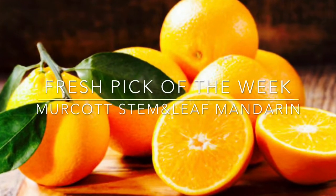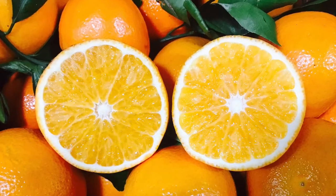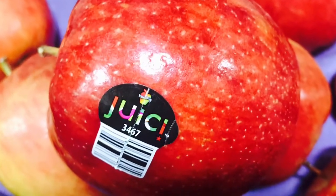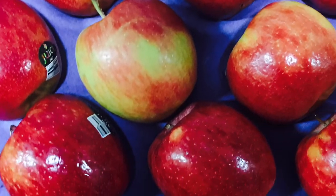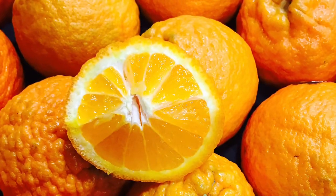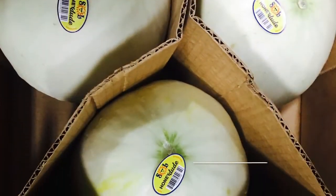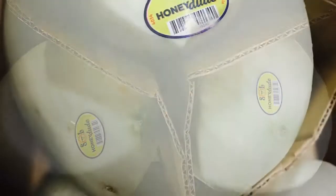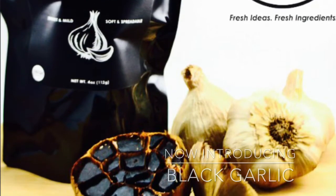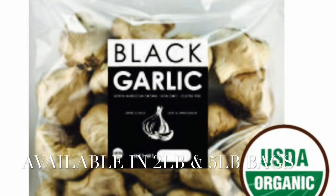Fresh pick of the week, new crop, Murcott stem and leaf mandarins. Now introducing Fresh Perspectives' new black garlic, locally grown. Available in 4-ounce packaging, both conventional and organic, and 2-pound and 5-pound organic or conventional bags.